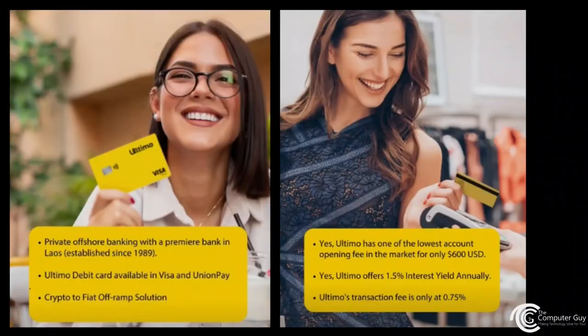We're going to first look at some of the other information provided by the company and their social media channels. It's an offshore banking with a premier bank in Laos that was established since 1989. So it's around for a number of years.